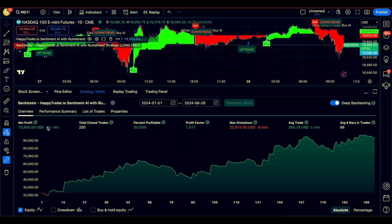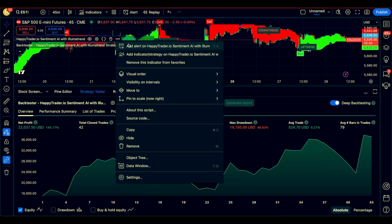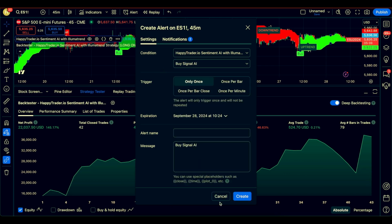You don't have to ride these trades all the way to 300%. But you can see here, it's like 30 years of gains, right? $22,000 net profit on one ES contract this year is fantastic because that's 145% gains. This is like 14 times what you would do in the normal stock market with buy and hold on just 42 closed trades using our indicator HappyTrader.io and using these really simple alerts that you can set up once per bar or once per minute. It's these top 4 alerts here.